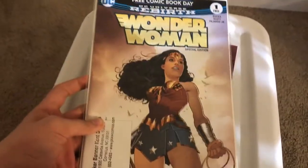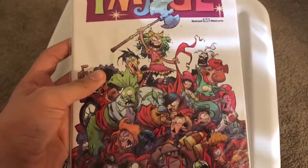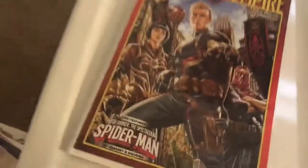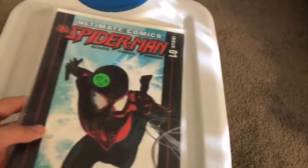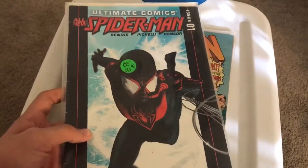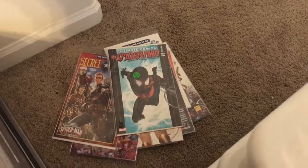Got Wonder Woman, issue 1. Rebirth, free comic book day. I Hate Image, the I Hate Fairyland variant. Secret Empire, free comic book day. We've got Ultimate Comics Spider-Man, issue 1. Miles Morales. I think this might be the first appearance of Miles, I'm not sure. I didn't pay $20 for that, by the way. I got that the day it came out.